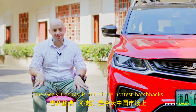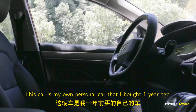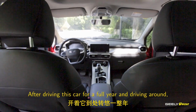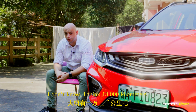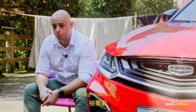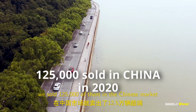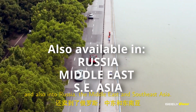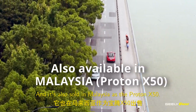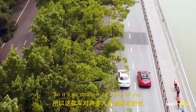The Geely Coolray is one of the hottest hatchbacks on the Chinese market today. This car is my own personal car that I bought 1 year ago. After driving this car for a full year and driving around, I think 13,000 kilometers, what are my thoughts? Keep watching. Last year alone, we sold 125,000 of them in the Chinese market and also into Russia, the Middle East and Southeast Asia. And it's also sold in Malaysia as the Proton X50. So it's no stranger to many of you.